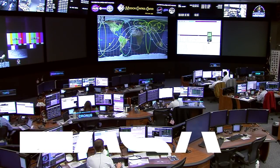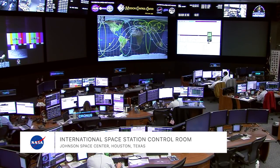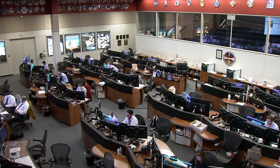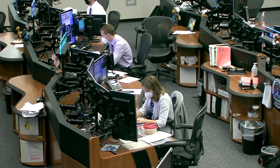Good morning, and welcome to this view of the International Space Station Flight Control Room at NASA's Johnson Space Center. These men and women are monitoring all the space station's systems and assisting the Expedition 66 crew members as they move through their daily agenda of science research and station maintenance. While the American and German crew members have been busy with space station science activities this week, Commander Anton Shkaplerov and Flight Engineer Pyotr Dubrov have been getting set for a spacewalk next week when they'll begin to outfit the station's newest module.